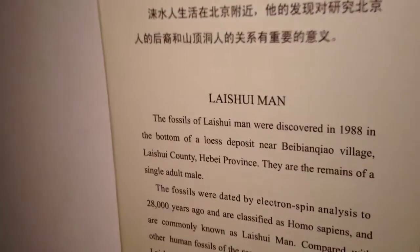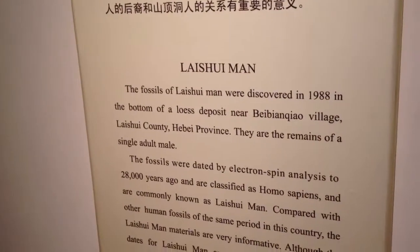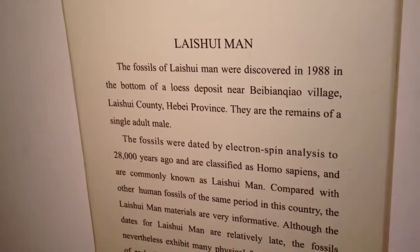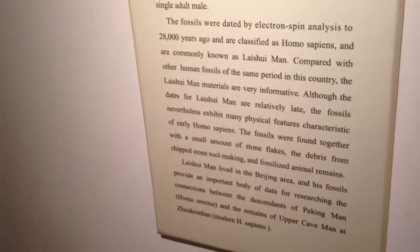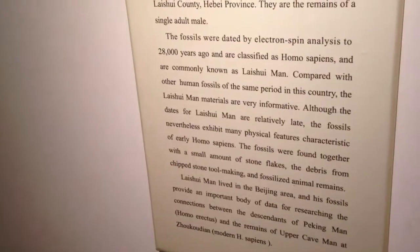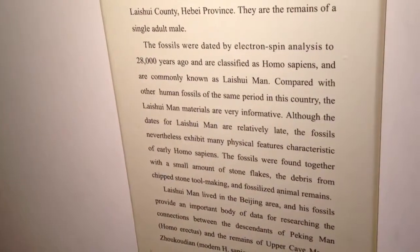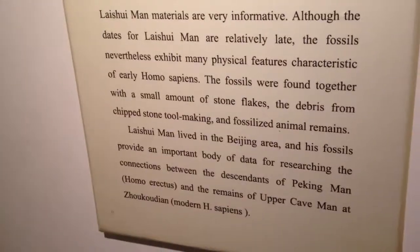Let's see, La Shui Man, Bai Bian Chiao Village, Hebei Province, 28,000 years ago. He's classified as a Homo sapien. Let's see. Lived in the Beijing area. Fossils provide an important body of data researching connections between descendants of Peking.